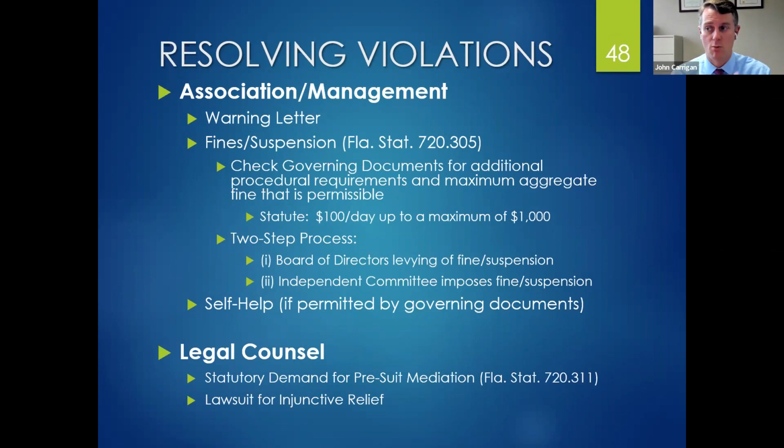Most of the time, between the warning and the fine and suspension, a vast majority of people will comply. If you get to that point where you've exercised all of those and they haven't complied, that's when you pick up the phone and contact legal counsel. And we can go through a process of statutory demand for pre-suit mediation and eventually a lawsuit for injunctive relief.